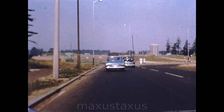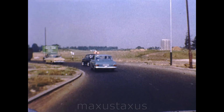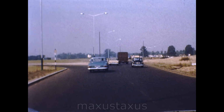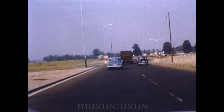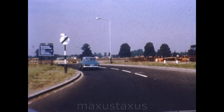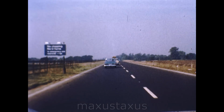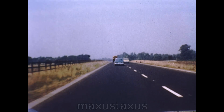Now, motorways were built to facilitate the flow of traffic. I've got a lot of speed here, and I intend to use some of it. Signal now that I'm going to leave the roundabout and join the motorway. Now I can start to build up my speed a bit. Speed is not dangerous. It's speed in the wrong place.